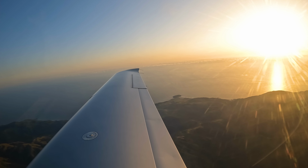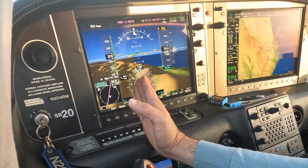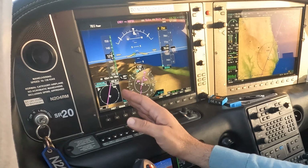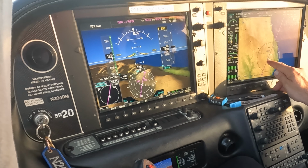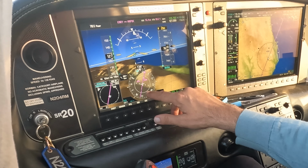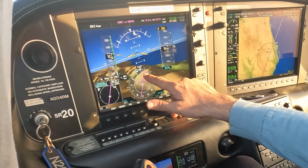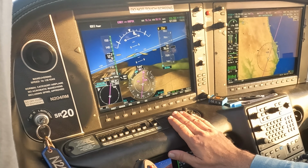Intercepting my course, and once I intercept my course, see the middle line tells me that I am a little bit left of my course, and this is my course and I'm flying towards it. There it is, and I just intercepted it. Now I'm going to turn right so that I align the white arrow with the top of the magenta arrow, okay? So I'm turning towards it.